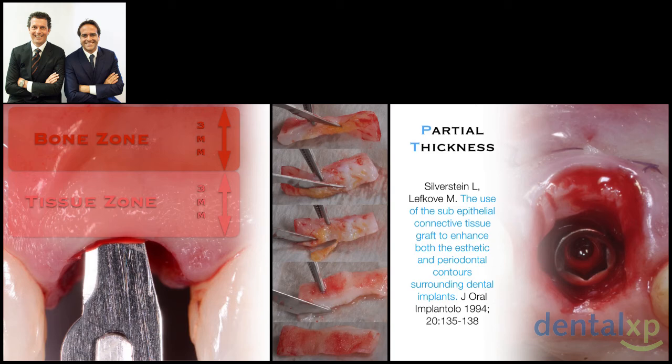And here you see how deep this partial thickness envelope must be. 3 millimeters in the tissue zone, but also 3 millimeters in the bone zone, because we want to get blood supply for our graft not only from the internal part of the flap, but also from the periosteum, which is in the bone zone area. And then you can see here the connective tissue graft, before being packed and sutured, is deepithelialized chairside. So we are removing all the yellowish fatty glandular tissue.